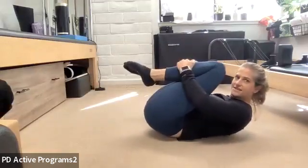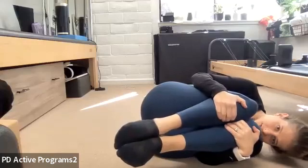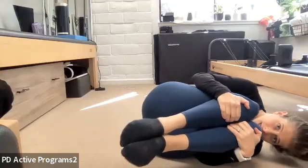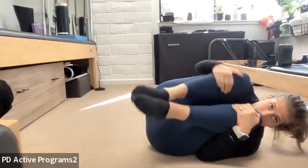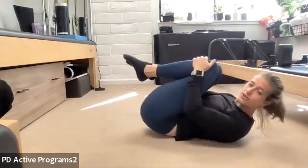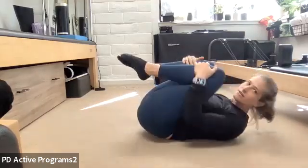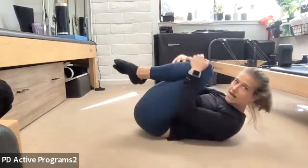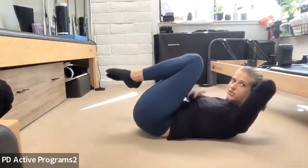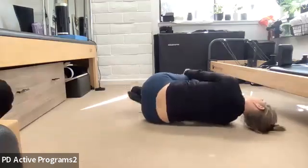Hold it. We're going to rock over to the left in your small ball. All the way onto your left side. Fall, fall, fall, fall, fall. Keep your small ball. How small can you be? Push off your elbow to roll yourself to the other side. Push off your elbow, roll to the other side. Ideally, you're able to hold your head and shoulders up with those abs, but if that gets too much on your neck, you can do this with your head down.